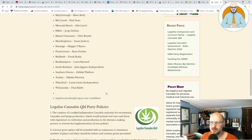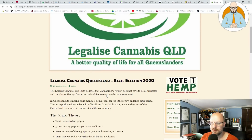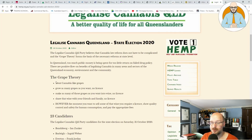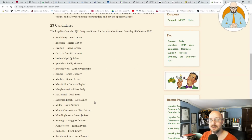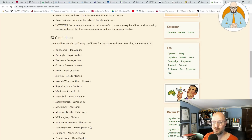What do you think, guys? Do you think in Queensland we should look at legalizing cannabis? I've got absolutely no issues with this at all. None at all. And they've got candidates in 23 seats, which is good to see. So this is one as well to consider.